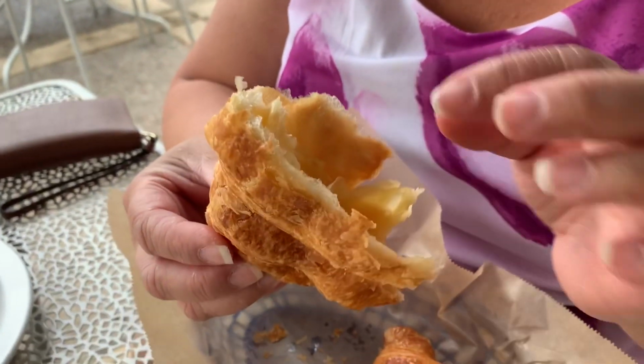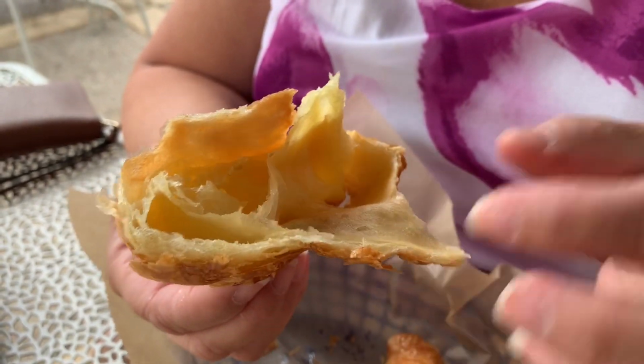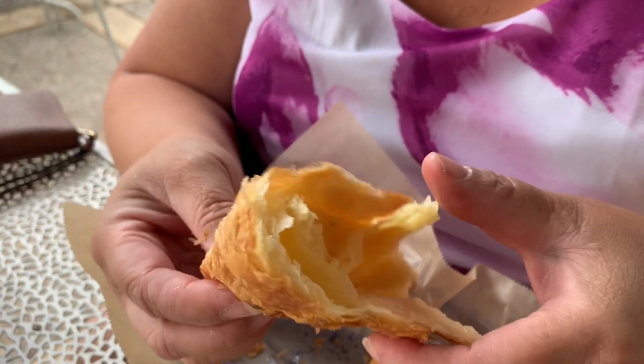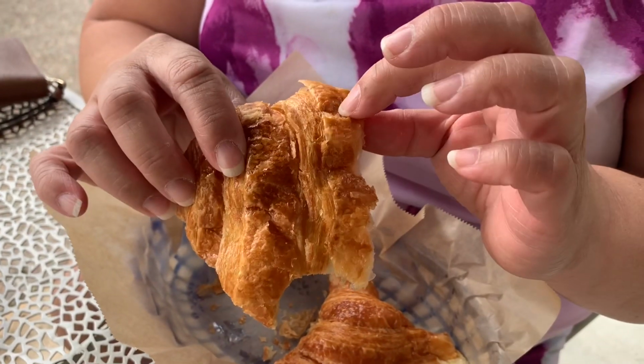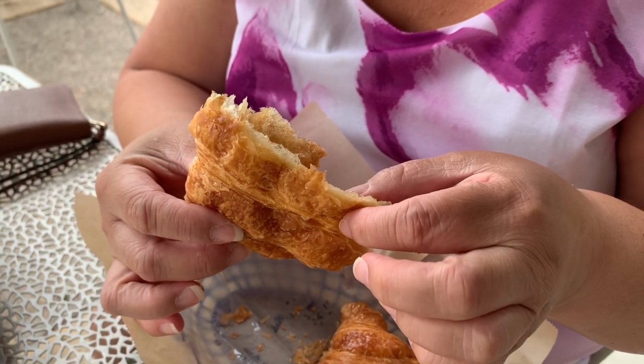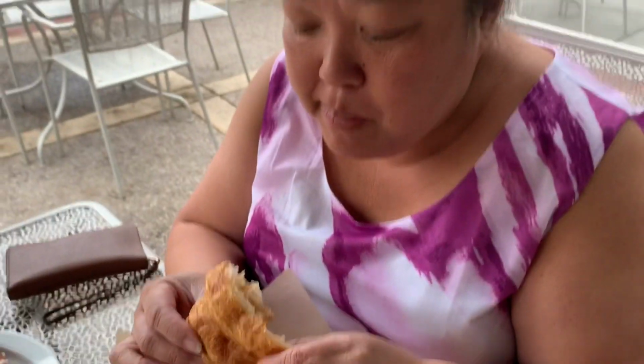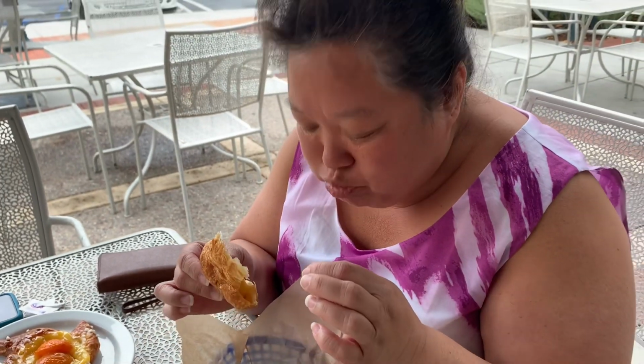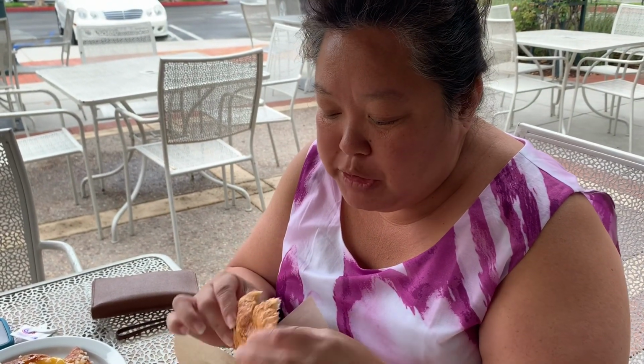This is really good. It melts in your mouth, even though it looks a little doughy. It is not the exact layers that we're used to in the bakeries in Paris, but this is a really good croissant, nice and crunchy. It is buttery. For this one, I'd probably still need a little bit of jam or something with it. It's a really good croissant, the best one I've tasted here in the States.